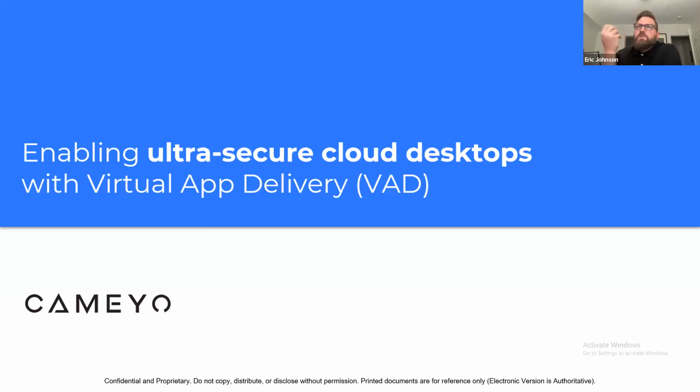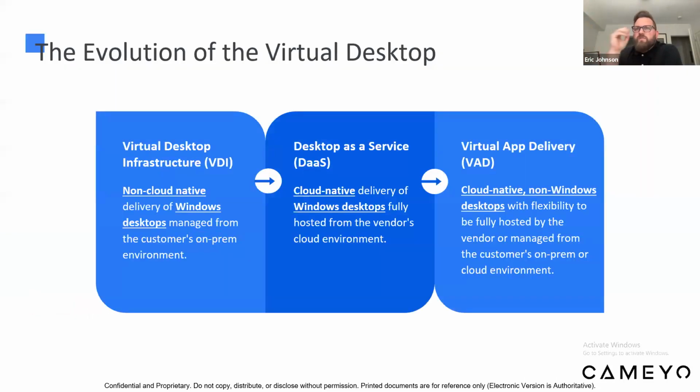So what's really cool about Cameyo is we're able to deliver these applications without actually pushing out the desktop. So if you want to advance the slide for me, Donovan, I kind of want to go back in time, back to your traditional VDI infrastructure and talk about that evolution that sort of led us to what Cameyo does.